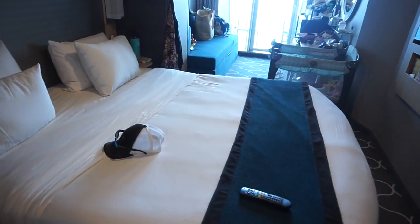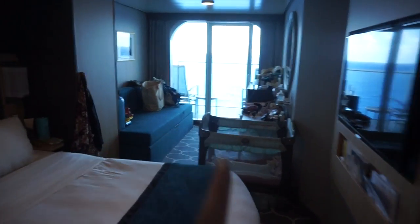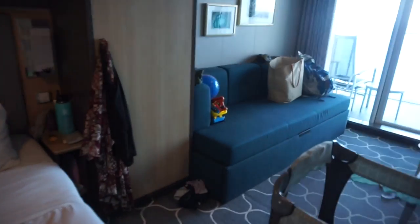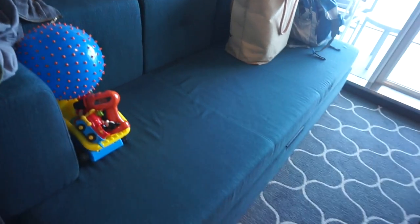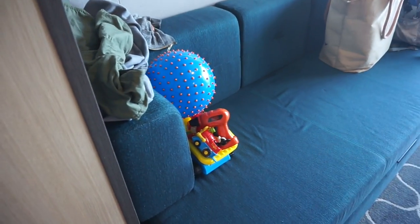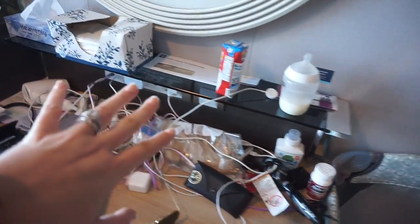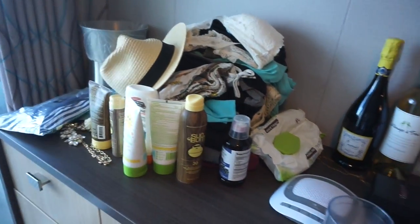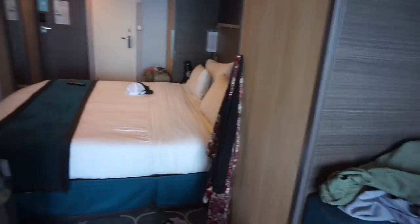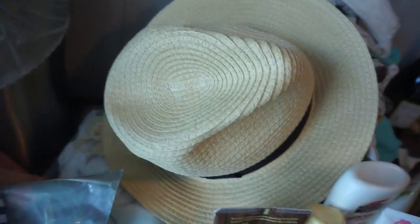This is the stateroom from this direction. We have a nice balcony. We have all Cash's toys. These are all of our electronics and cords. And then I have some of my clothes up here because I don't have any drawers over there. But I'm really quickly gonna show you guys the four new suits that I got from Cupshe.